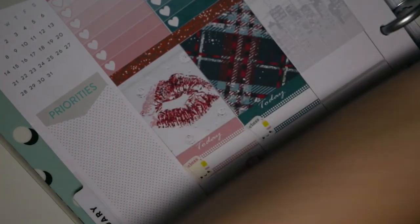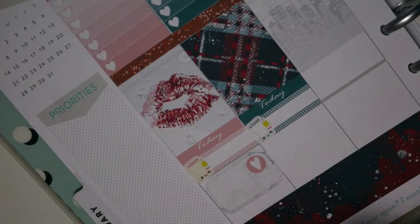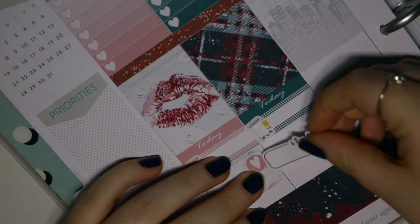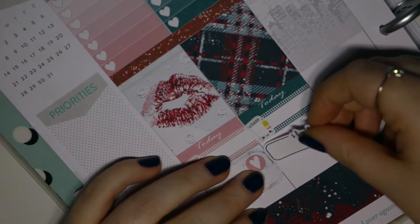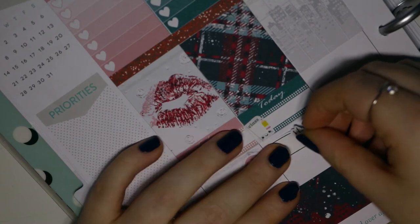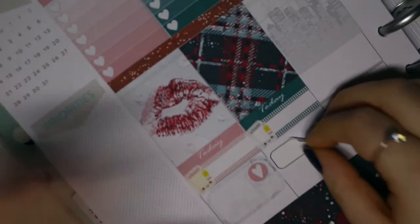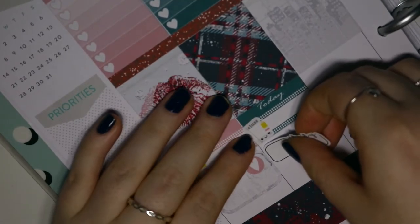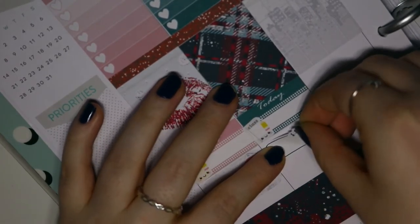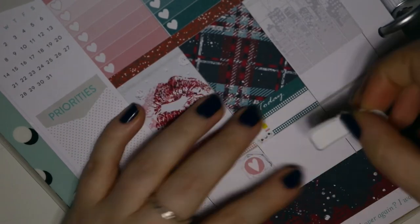I've bought these study stickers. I've got to study for my pitch that I have the week after this, which is scary. I'm not too fond of doing pitches in front of people. But why is this?